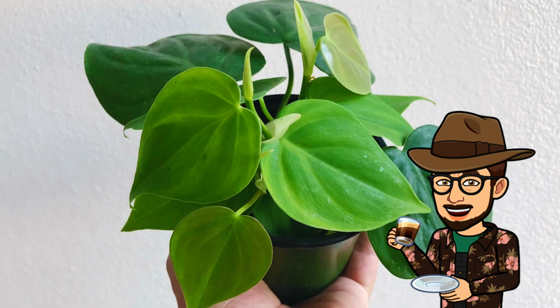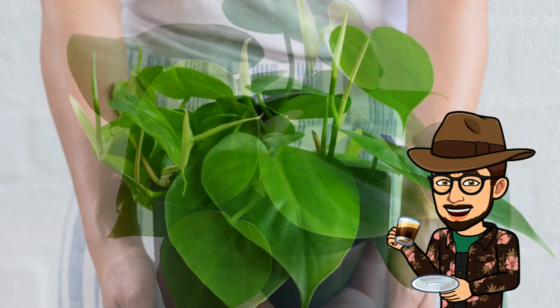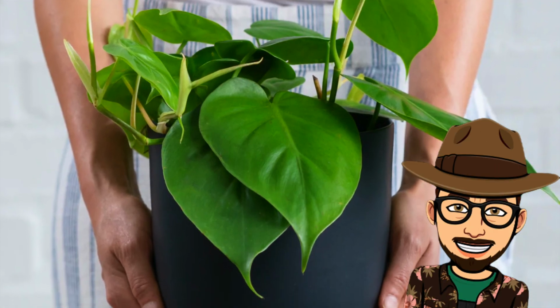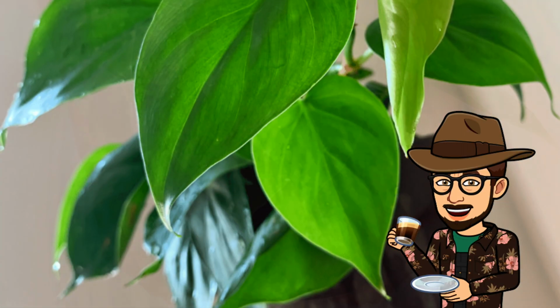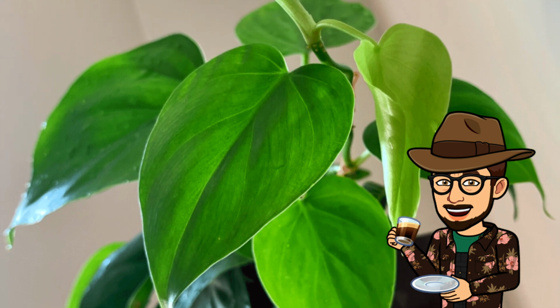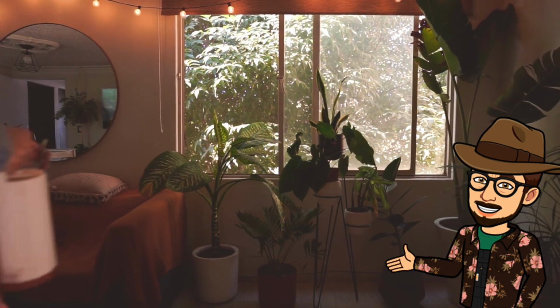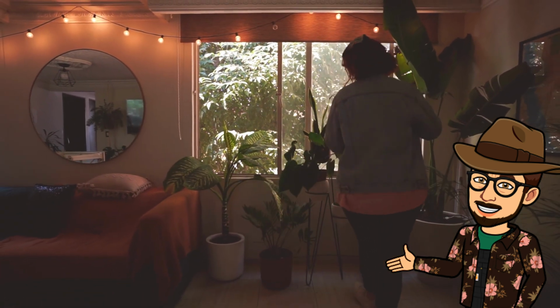To ensure optimal growth, it is recommended to place the Heartleaf Philodendron in a location that receives bright to medium indirect light. This allows the plant to photosynthesize and develop a healthy green hue. Additionally, it is important to water the plant once the soil is dry to the touch. By providing these basic care requirements, the Heartleaf Philodendron can thrive and add a touch of natural beauty to any indoor environment.